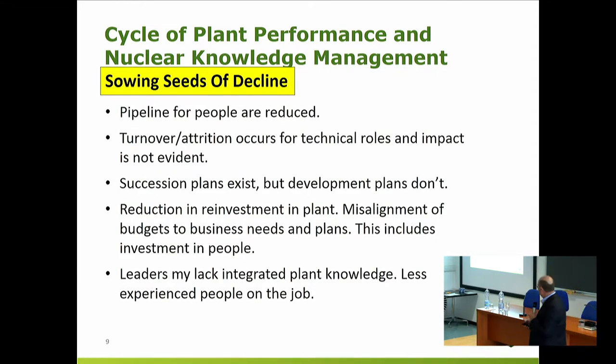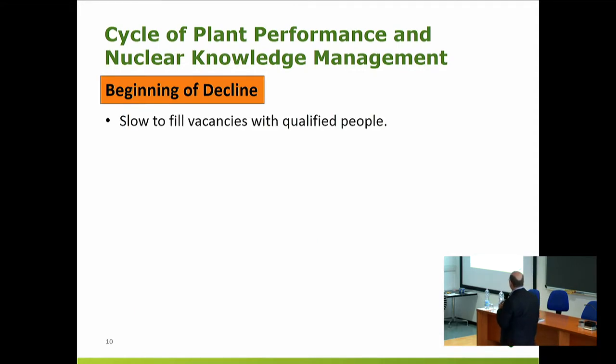So once you're in decline, here's what you're going to start seeing. Very slow to fill vacancies with qualified people. Good people don't want to go to work for a sinking ship. Just don't. Why do I go to that organization? They're in trouble. I don't want to go there.